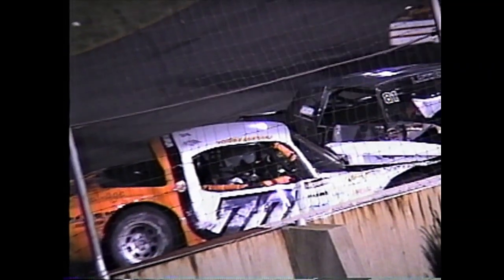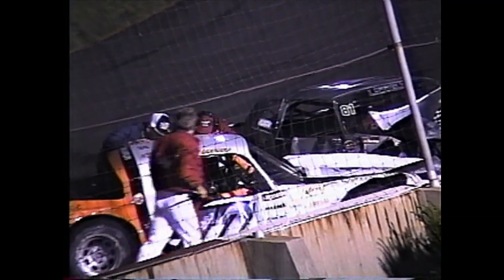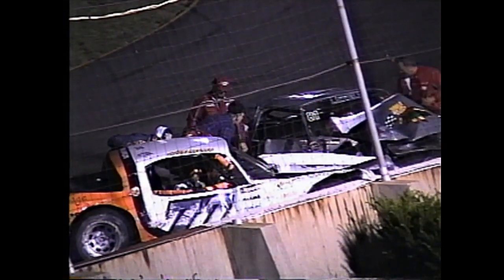Heavy collision on the front stretch. We saw Kevin Lococo get into the front stretch wall first. He bounced back off, and Rick Lawwell was unable to avoid him. The race is complete. We see Rick Lawwell, he's out of that car 81. Concern over the condition of Kevin Lococo.